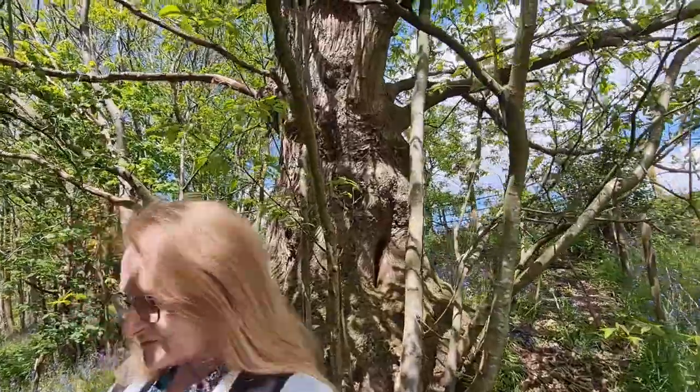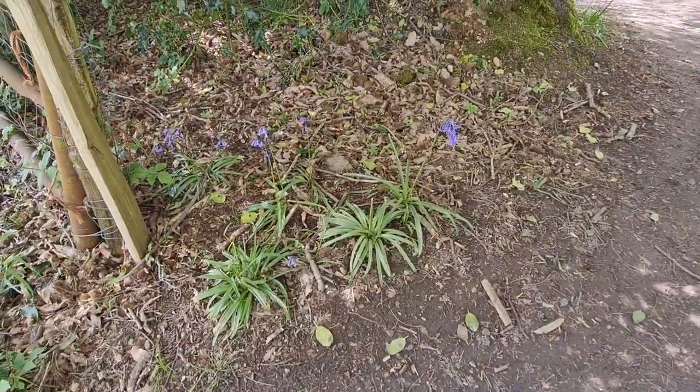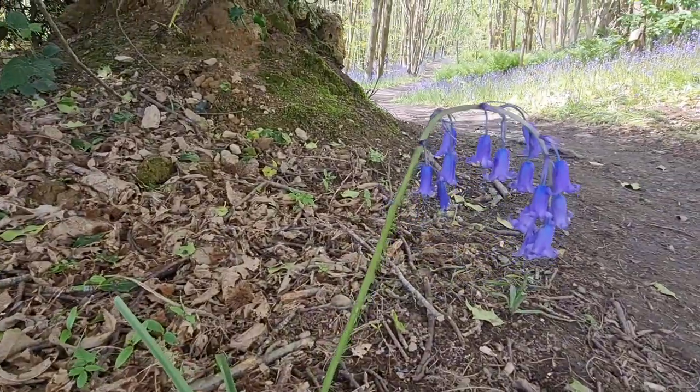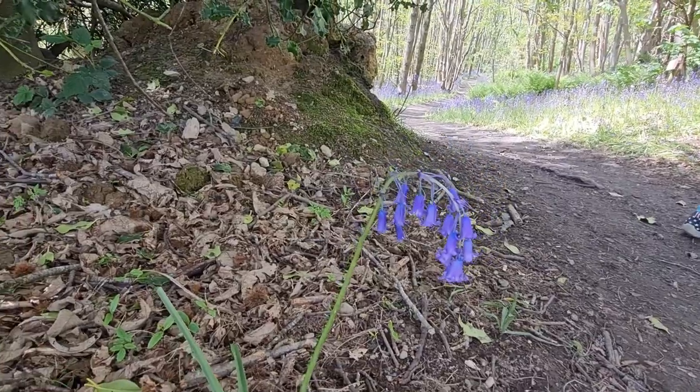And look at the difference between those and the things we call bluebells in our garden. Yeah, because these are the English bluebells. These are English bluebells, and at home we have Spanish or hybrid bluebells, which are introduced species.